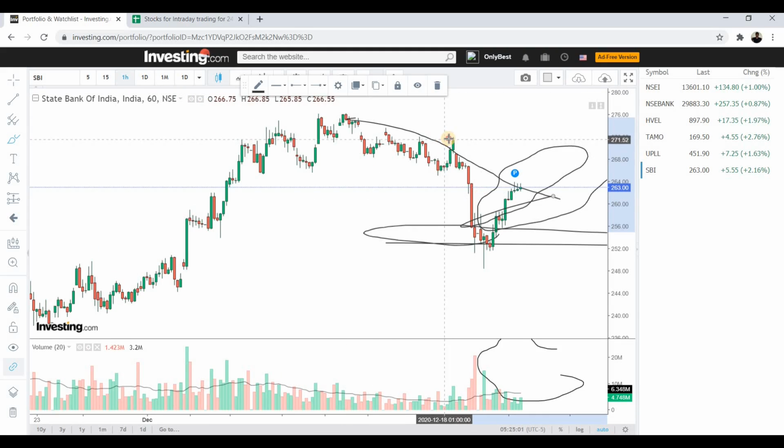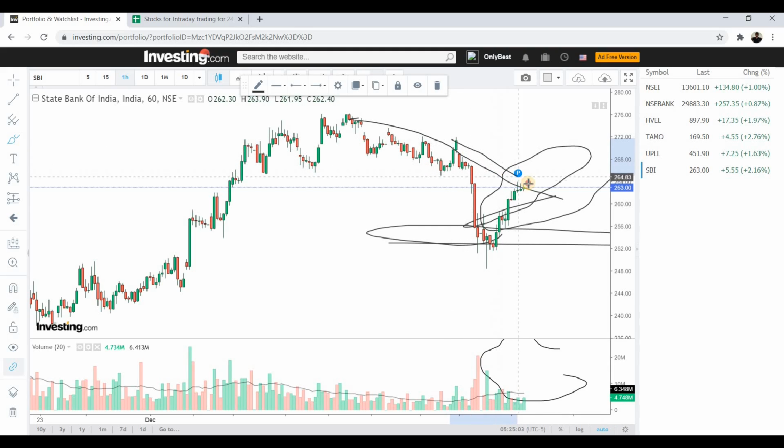If you go to hourly chart, this is the trend line over here. As you can see, price is kind of finding it difficult to go above the level of 264, and if that level gets broken, especially in the first 5 to 10 minutes, then we are going to see huge bullish momentum which can go as high as 271.